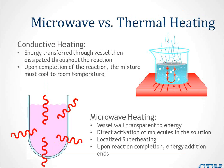All right, so that was sort of a microscopic view of what's happening when you heat with microwaves, but let's take a step back and look at a more macroscopic view. So what's the difference between conventional thermal heating and microwave heating? Thermal heating relies on conductive heat. So what does that mean? Well, you'll have your hot plate, your oil bath, your heating mantle, whatever that is, and that surface has to get hot first. Then the heat transfers to the outside of the vessel, then to the inside of the vessel, to the surrounding sample, and is finally distributed throughout the sample.